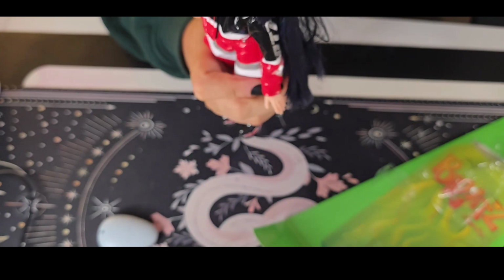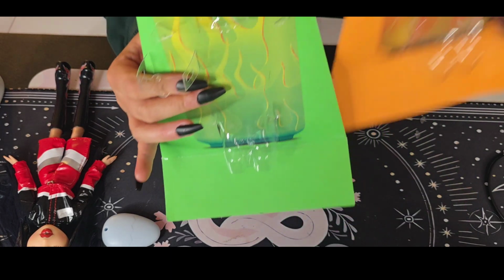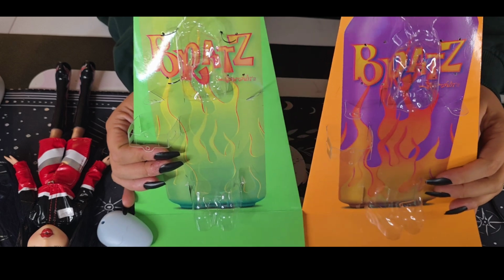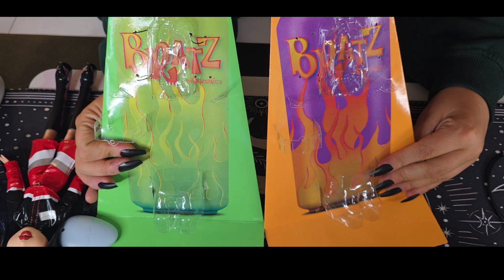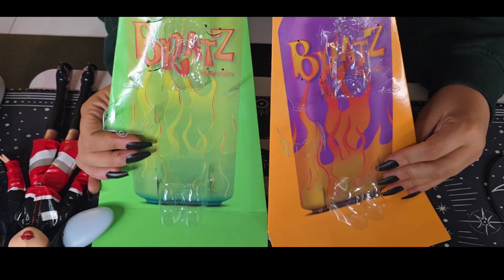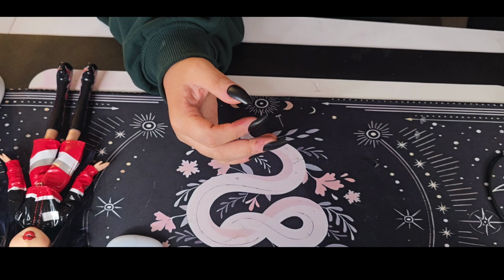Alright, so now she is fully unboxed. So do you see what I mean by the back of the packaging? See the difference? This is cool, right? But the can, you must admit, doesn't stand out the same as what Sasha's does. Big difference there. Don't know why they've done that. A bit bizarre. Anyway, that's that.